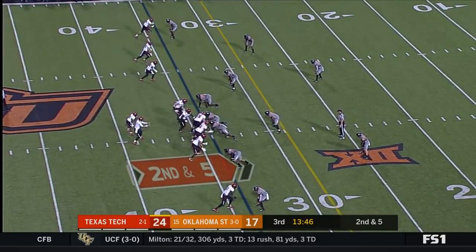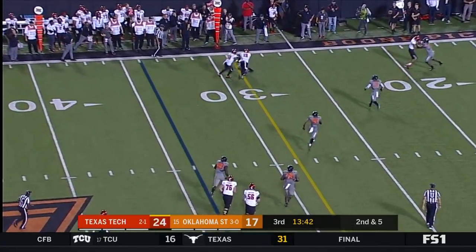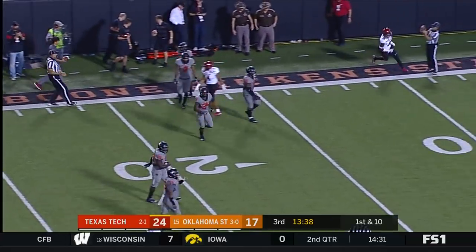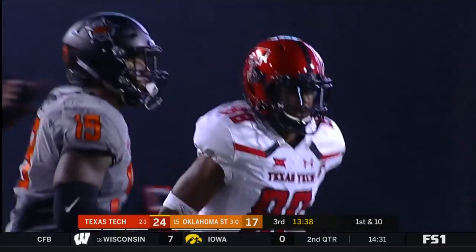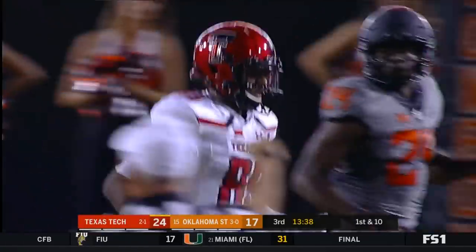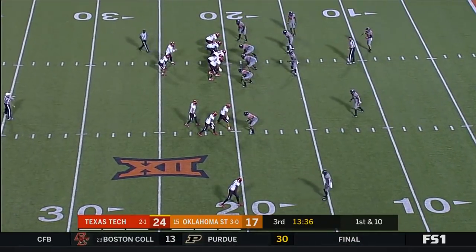2001, last time Tech has won here in Stillwater. The fake and pass to the outside. It's complete to Jadon High. He's across the 20. Pushed out of bounds. They're going to mark it at the 20-yard line. Well, again, what makes this offense so tough is the run pass option. They pull the guards across, making it look like it's a hard run, then they throw it to the outside.